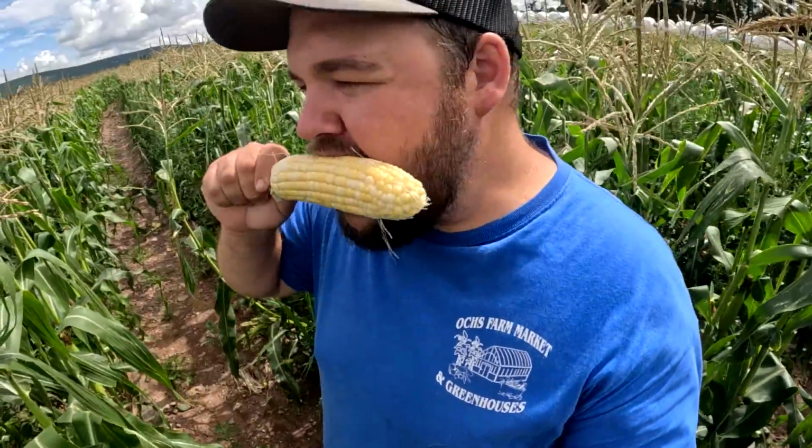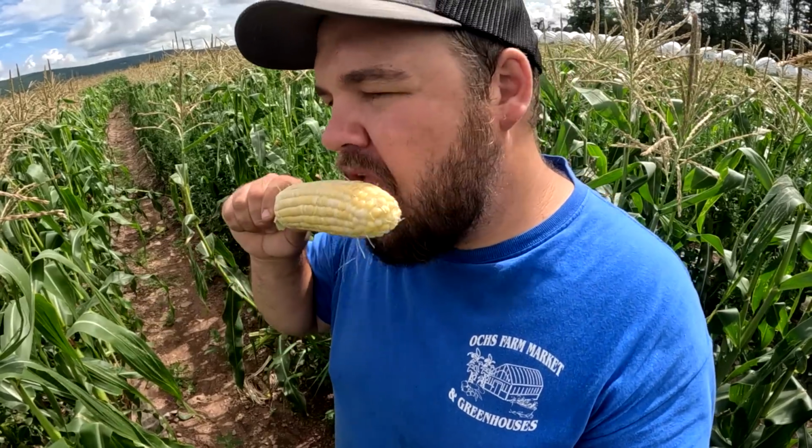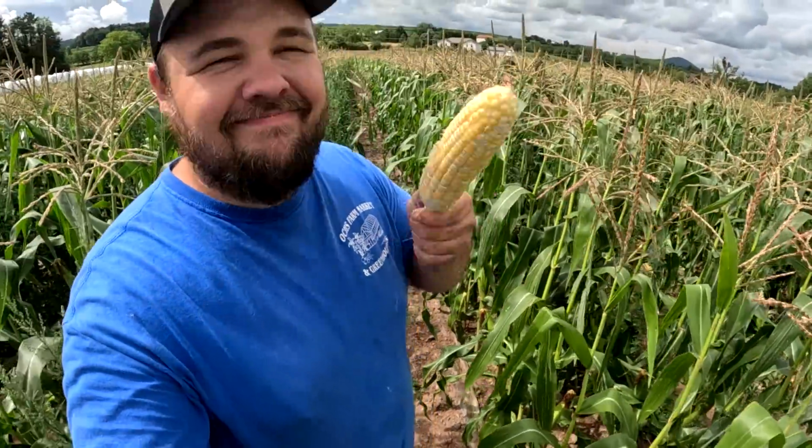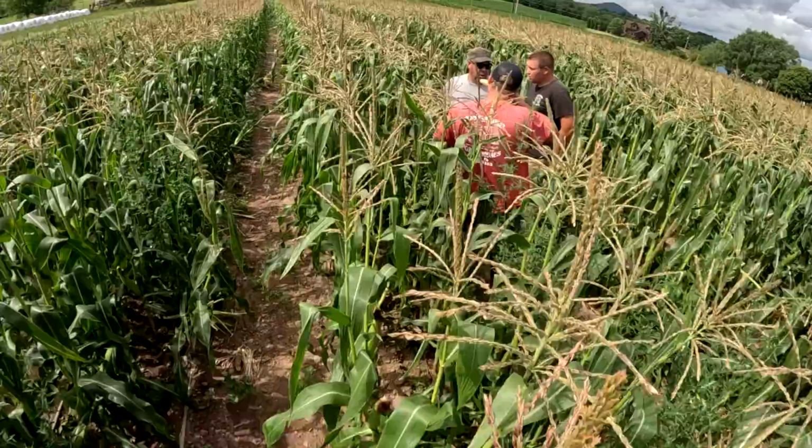Now, this is not the exciting thing I had to show you out in the fields today, but this is exciting for me. That tastes really good. If you've never had the opportunity to try fresh sweet corn, I suggest you find a way to do it. Yeah, I'm just saying.